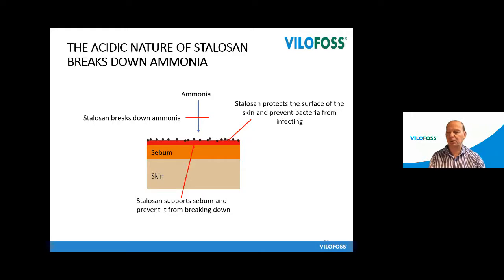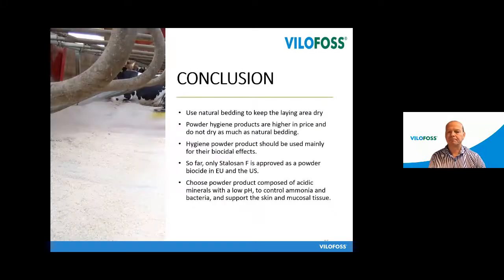So that is what we're looking for, also beside the effect we get directly in the environment itself. Next slide, please. And so now we are at the end of my presentation and I just have a final conclusion. I clearly recommend to use a natural bedding if you want to dry any laying area in cattle production.